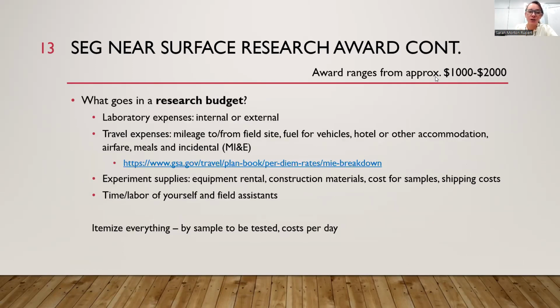So some things that may go into a research budget that you may not have thought about, but are important to include. Everything I've seen online and what I've learned is that it's important to make sure you itemize everything. So don't just say lab costs $500. Break down those lab costs into what you're referring to. They may be internal lab costs, such as at your research group or in your university, or external if you have to send samples out somewhere to be tested. Talk about what all of those costs are.